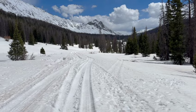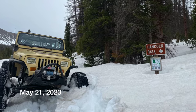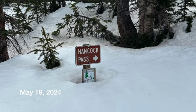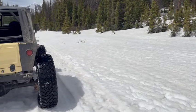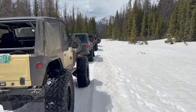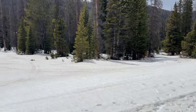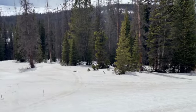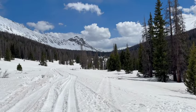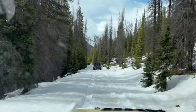So right up there is the Hancock town site. It looks, man, almost identical to last year. We were up here on May 21st and it looked very, very similar to these same conditions up here last year. So I would say snow levels, at least right here on the Hancock side, are about in line with where we were last year. Maybe a little bit deeper on the Tincup side than where we were last year on the 21st, but there's still a lot of snow everywhere up here. So it's definitely not gonna be an early season for opening. That's for sure. We're headed back down now.